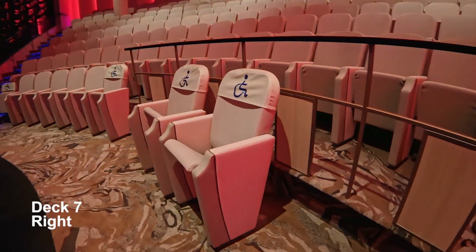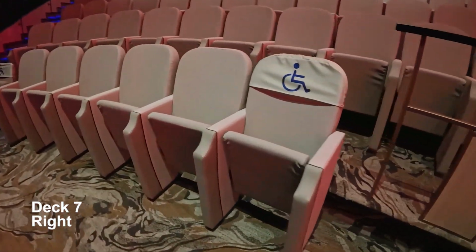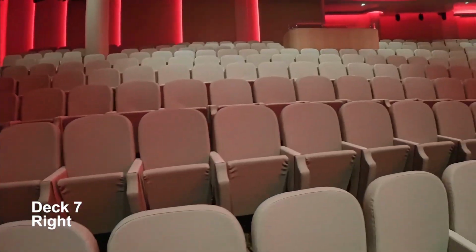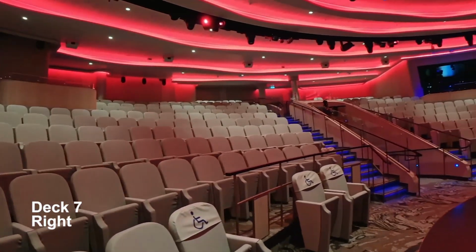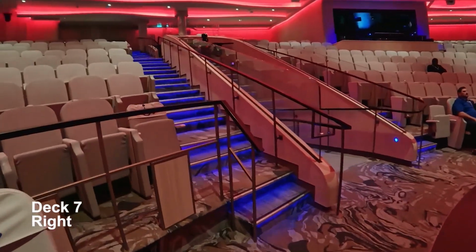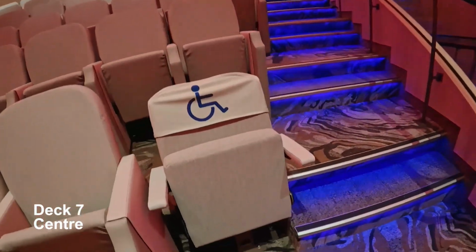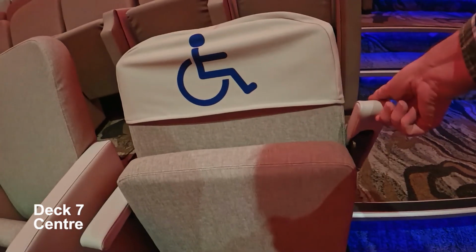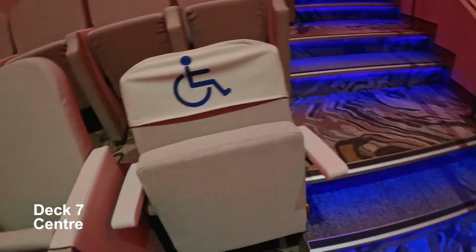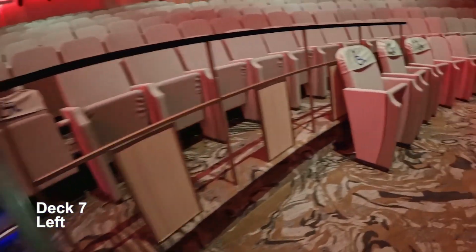First, here are the seats on the starboard or right side of the arena. And here is one of the aisle transfer seats in the centre part of the arena. And now let's look at the seats on the port or left hand side of the arena.